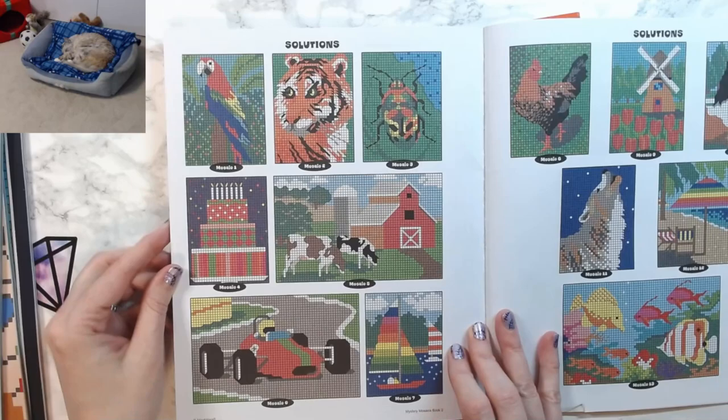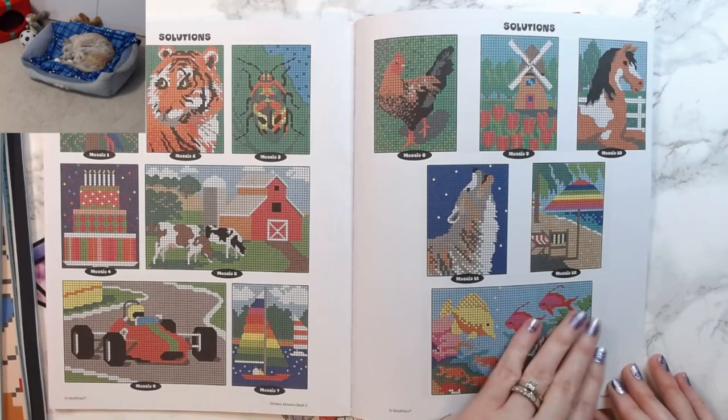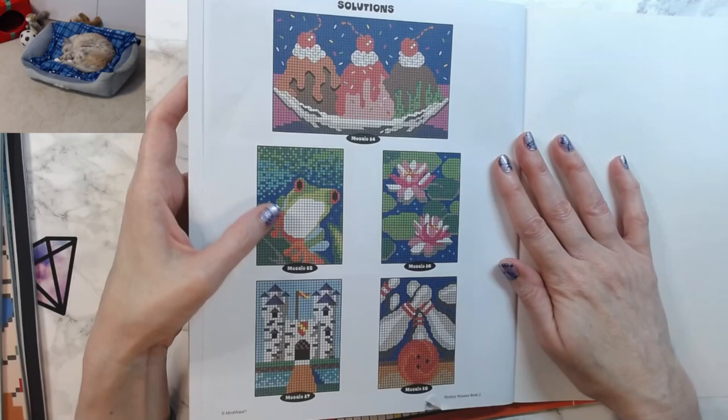This one, oh look, 2-page spread. You get a cow with a barn. That's really cool. Oh, and a race car. Look at that. Fish. Lovely, lovely. Oh, an ice cream sundae. A banana. It almost looks like, is it a banana split? No, I don't see the banana in there, just the ice cream. The frog. Shalene, look. It's froggy. So, yeah.